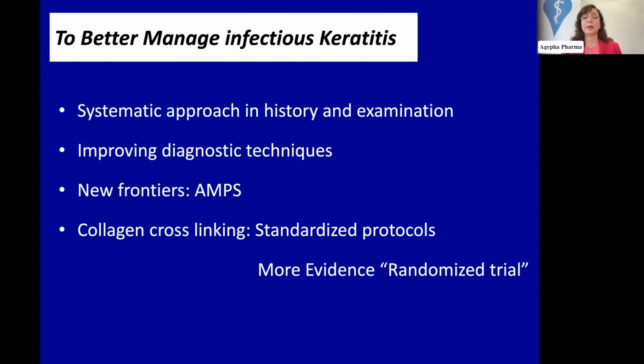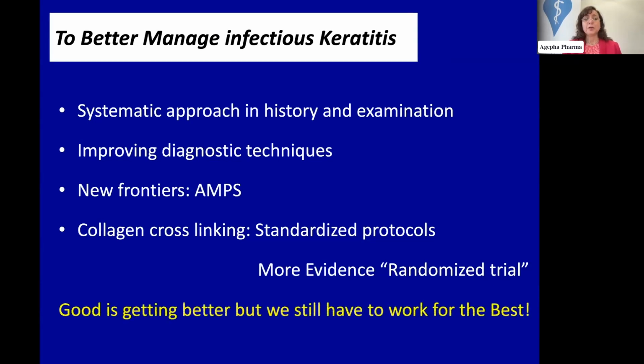Collagen cross-linking needs more standardized protocols and needs more evidence that it's working. But certainly for bacterial keratitis, it does show quite a lot of evidence of reducing the infiltrate, especially in more superficial infections, as well as making your cornea stronger. So good is getting better, but we still have to work for the best. Thank you.